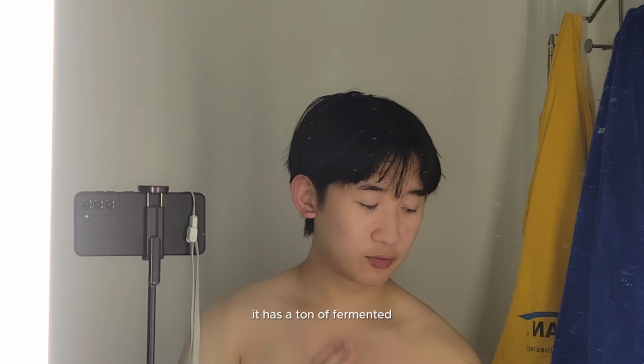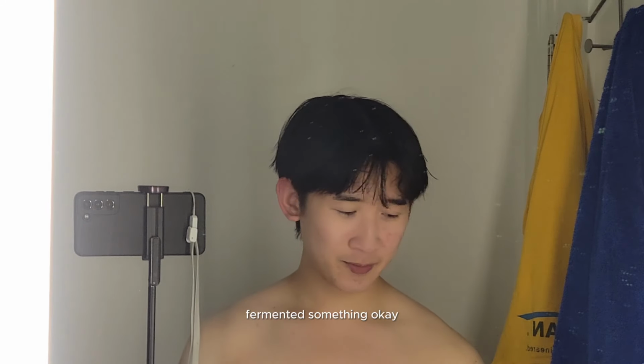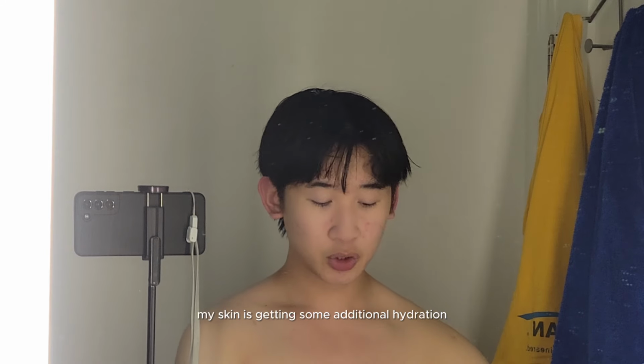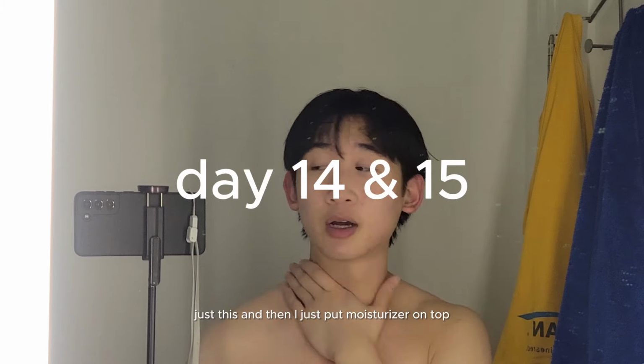It has a ton of fermented something, okay? So I just want to make sure that my skin is getting some additional hydration. So really simple, honestly, just this, and then I just put moisturizer on top.